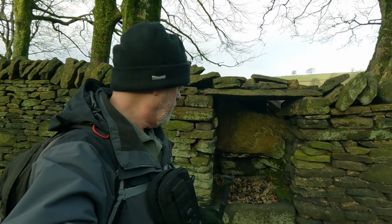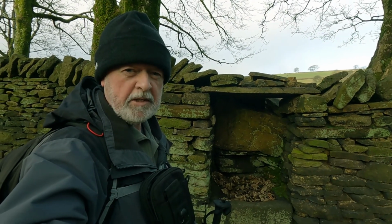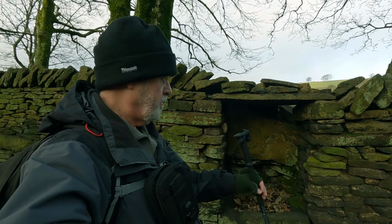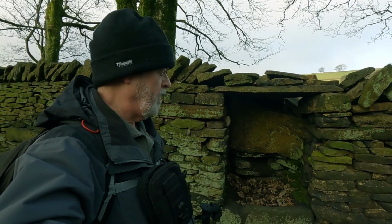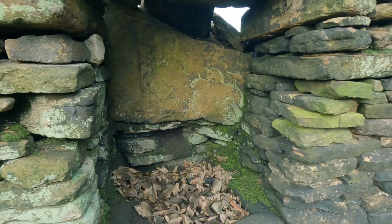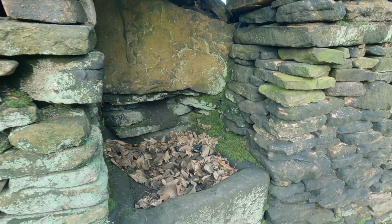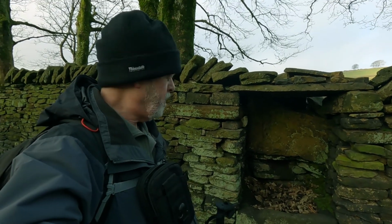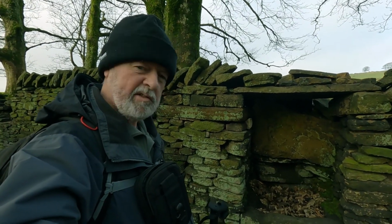Love seeing interesting old features like this built into the beautiful sandstone dry stone walls. Got an old horse drinking trough, full of mud at the moment, but still intact.